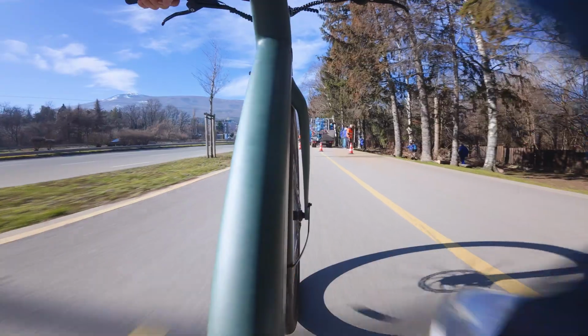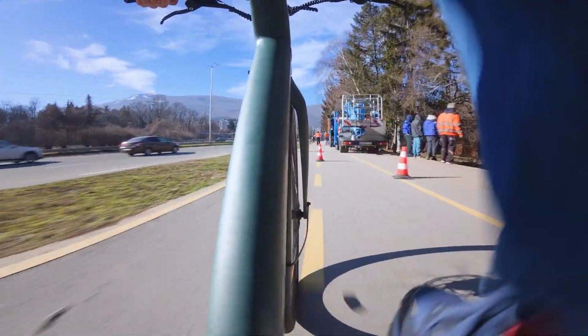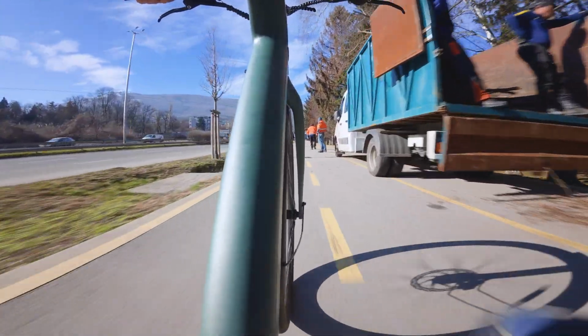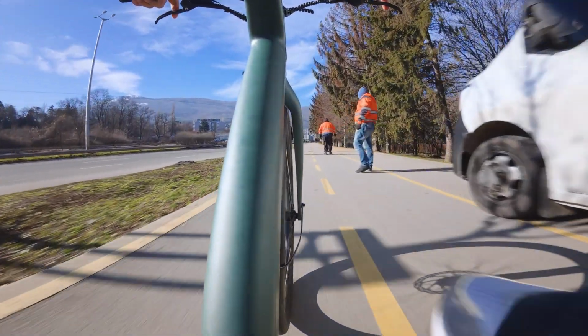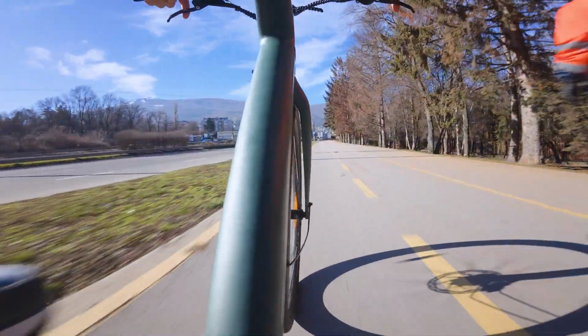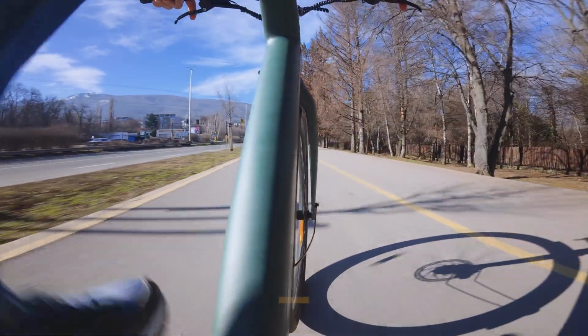Since the bike is compliant with the EU regulations, it has pedal assistance up to 25 km per hour, and from that point on, you are on your own. Good news is that you can push it further and easily maintain speeds at above 30 km per hour.